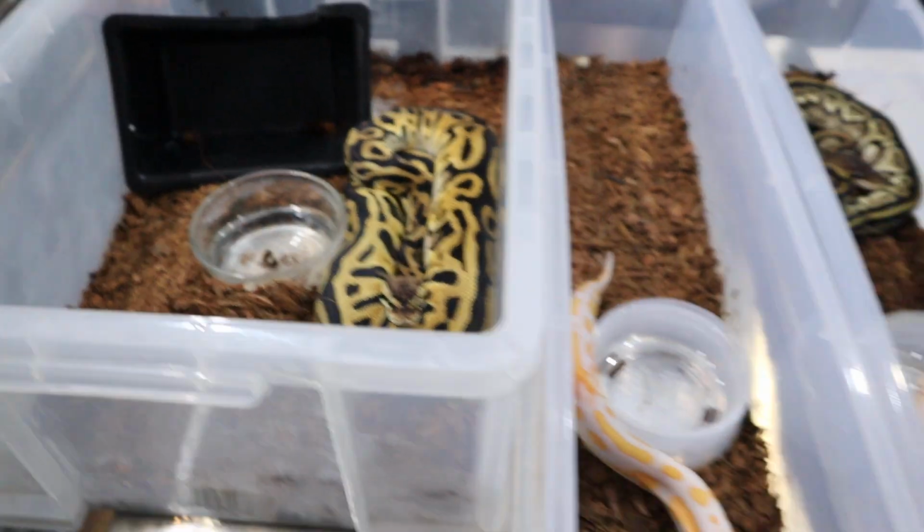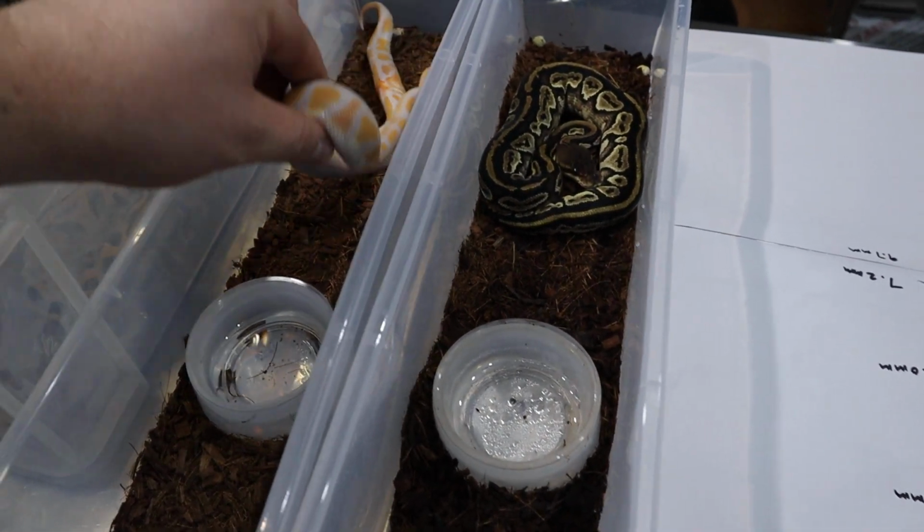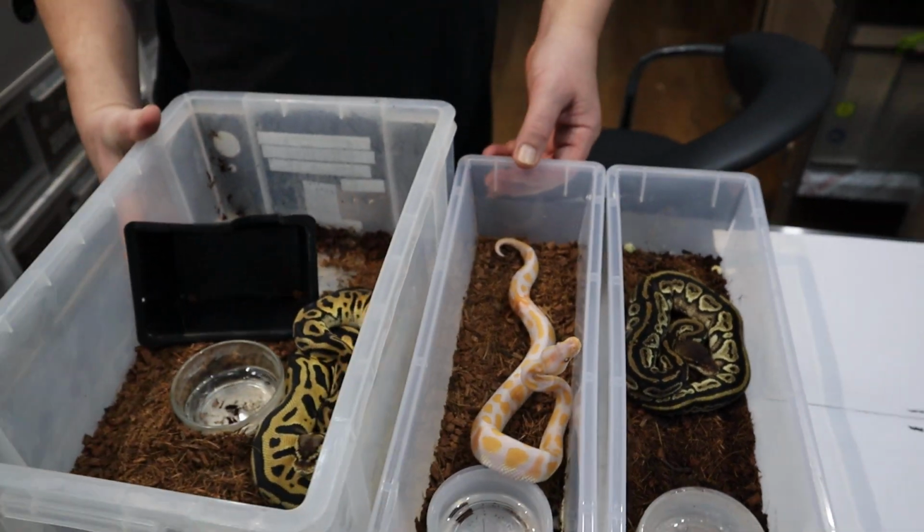We're going to have feeding day tomorrow, I think. Not yet, mate. Too young. Showing an interest. So that's really good.